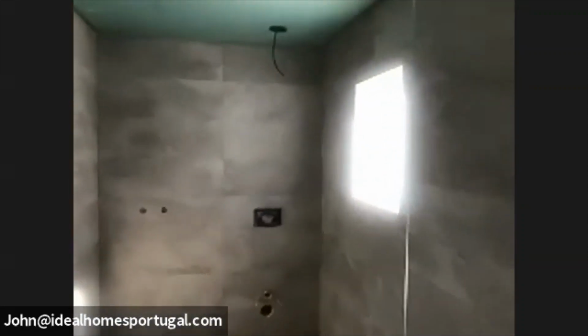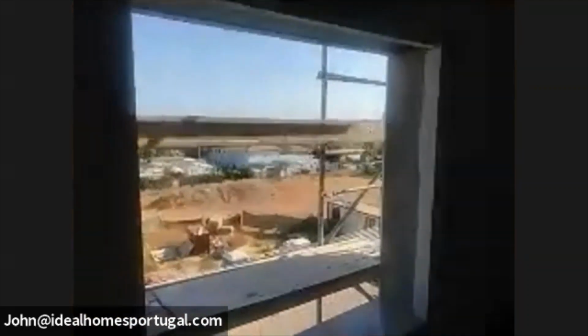That's where the staircase will take you up to your private staircase there. And then you've got bathroom, master bedroom, fitted wardrobes will go over there. And again, all the rooms have views. Literally all have views. And this particular one, as I said, is going to be €420,000. That includes the jacuzzi.